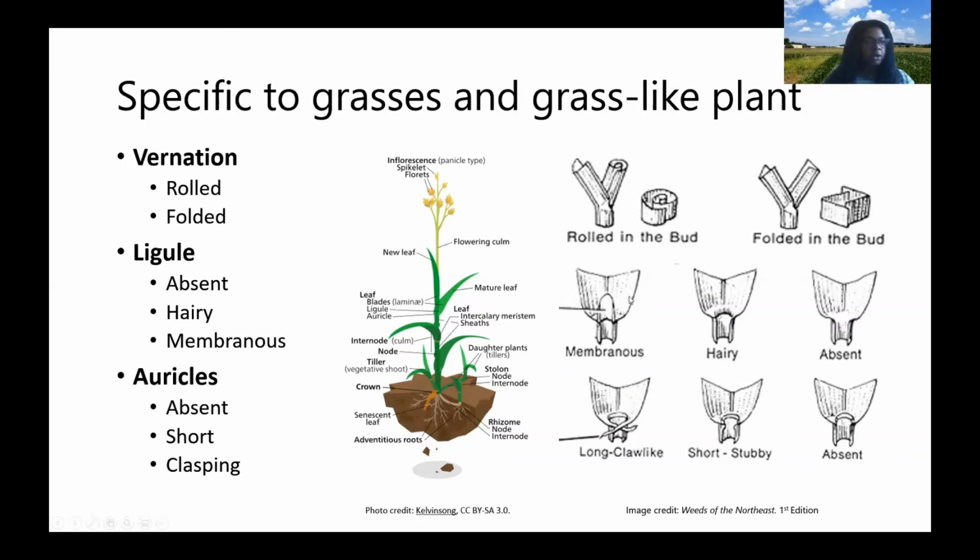From there, you have the ligule, which is in the collar region. The ligule is a small outgrowth found at the base of the leaf blade on monocots. They are not present in all monocots. They're generally described as membranous, as you see on the left, hairy, they look like little hairs, and absent. When you see a grass weed or a monocot weed, knowing if it has a ligule or not, and what type of ligule, can help you figure out what weed it is.